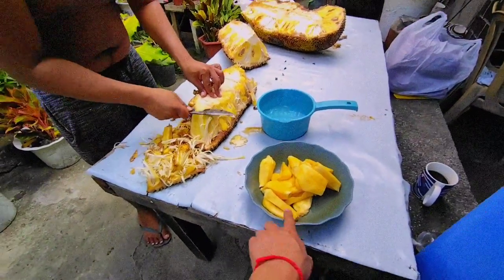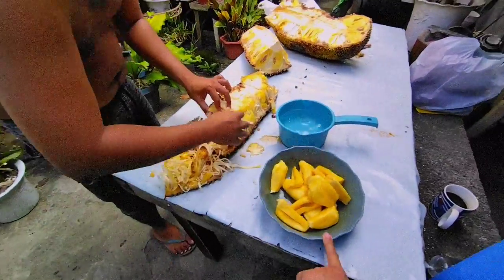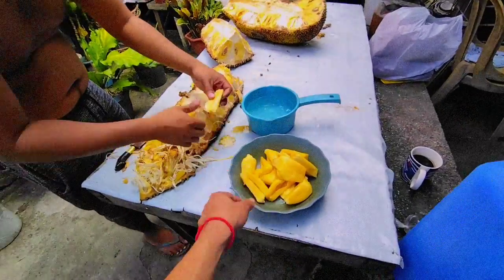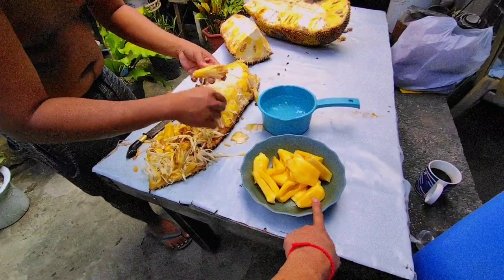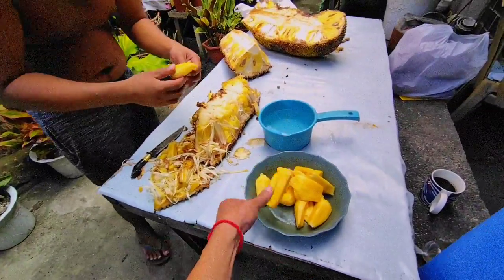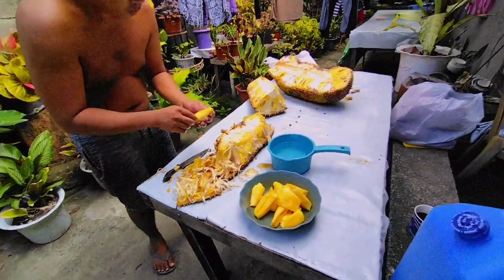You're slicing it into pieces and then you're going to pack this. How much is the price? 30 pesos. 30 pesos, and how many of them in one pack? How many pieces? Half kilo. I mean, how many pieces of this in one pack? Depends on the kilo. Oh, it depends on the kilo.